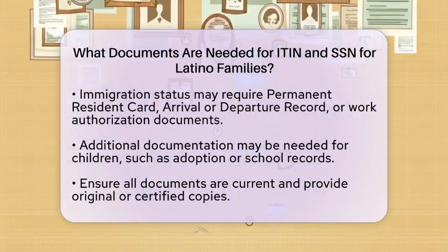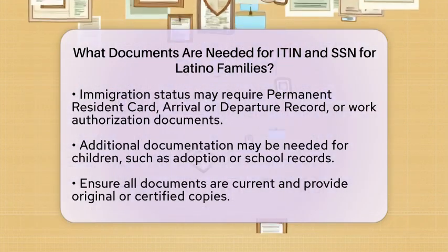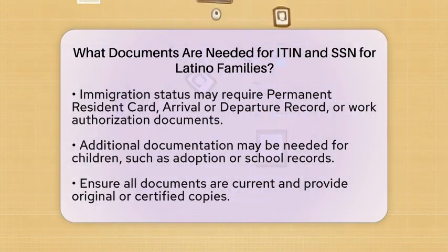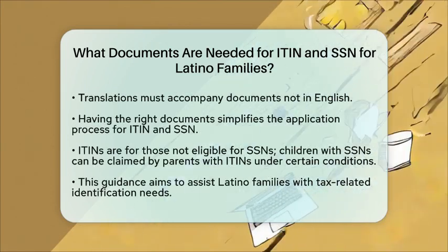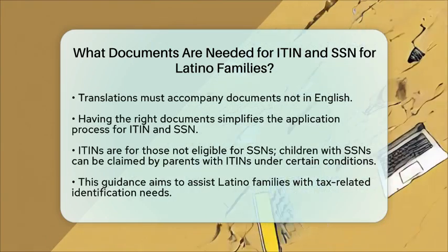Having these documents ready can make the application process for both the individual taxpayer identification number and the Social Security number much smoother. These numbers are often essential for tax filing, claiming tax credits, and accessing certain benefits.